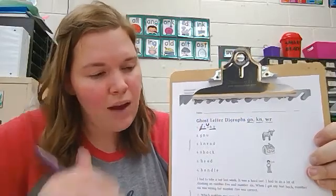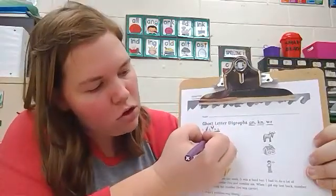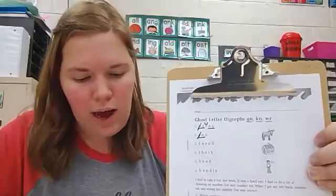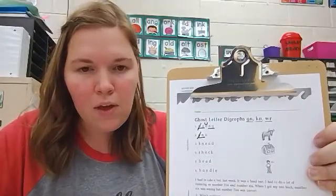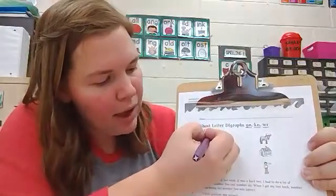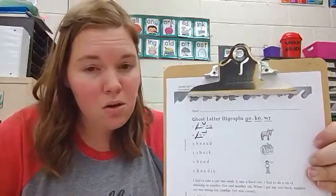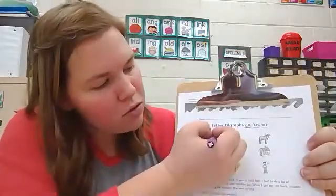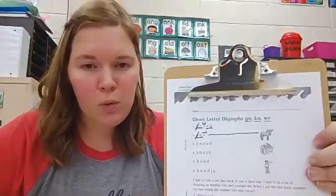Number 2 has ghost letter digraph, GN. The G is the ghost letter, cross it out. The U is at the end of the word, so it is going to make a long vowel sound. This word is new. New, which is describing this animal.